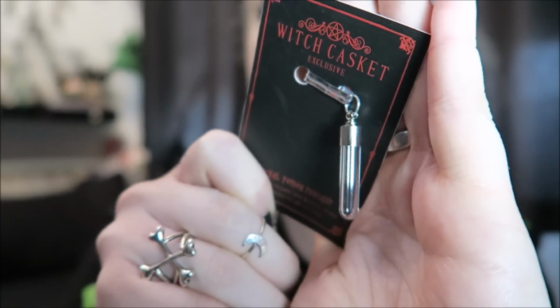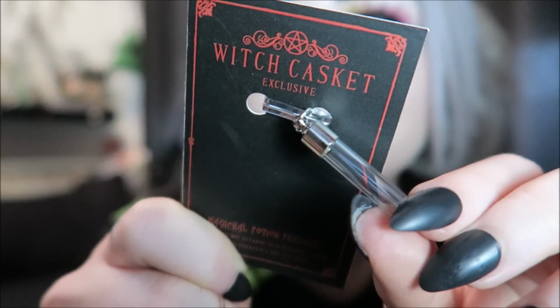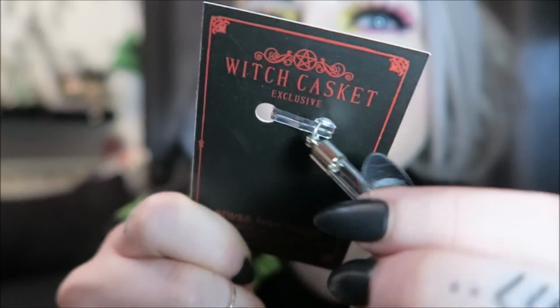What a cute way to carry magical things around with you. You could put anything in there. You could put little tiny crystal chips or anything. I really like it. So there is that.